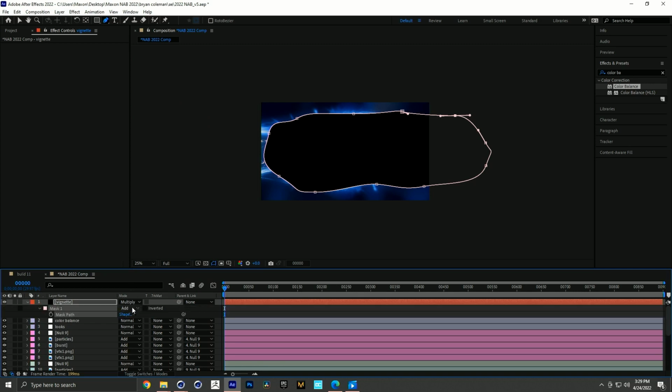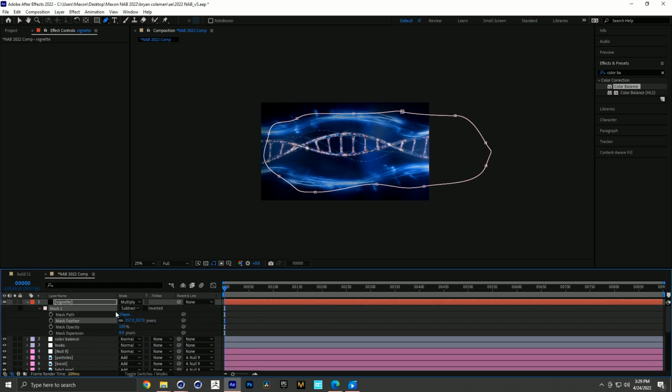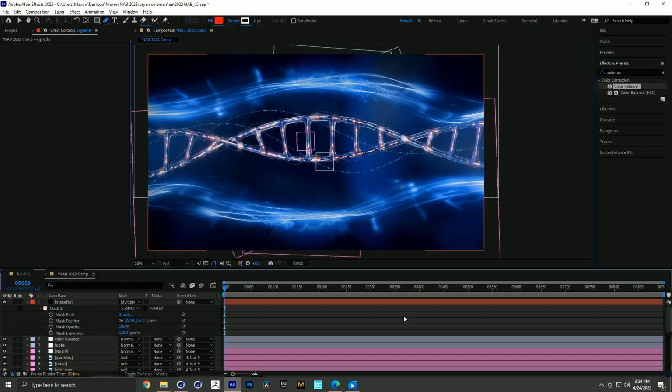Hit M, so that'll bring up the mask, and put that on subtract. And feather that out quite a bit, and then hit M twice, and that's going to bring up all of the settings in that mask. And let's take the mask expansion and take that out a little bit. So now if I toggle this on and off, you can see I just added a little bit of mood on the outside there.